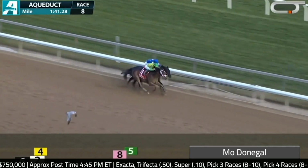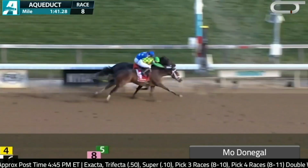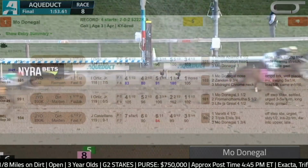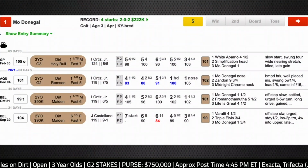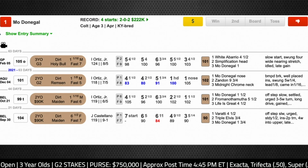Mo Donegal was just able to fend off that foe to win by a nose here. Things do get pretty tight coming onto the wire. Mo Donegal kind of shifted ground to make things very tight on that rival in the closing strides, but he was left up by the stewards and was the winner that day.